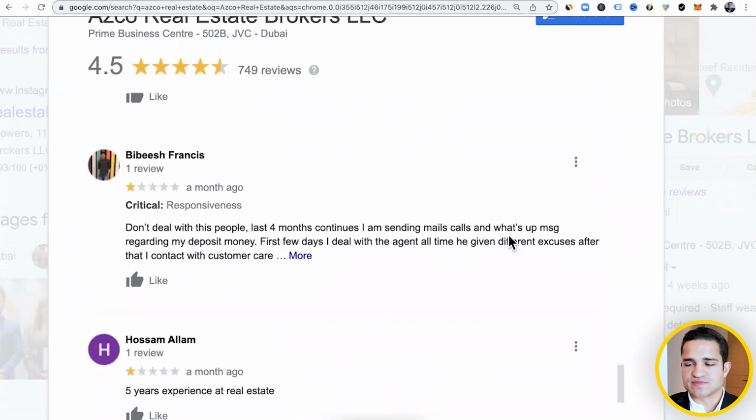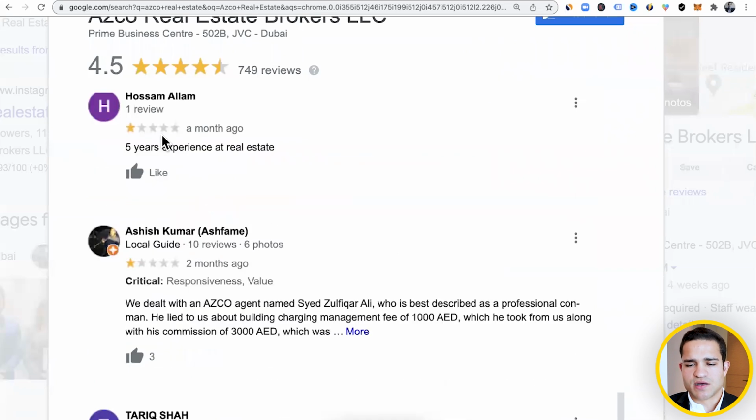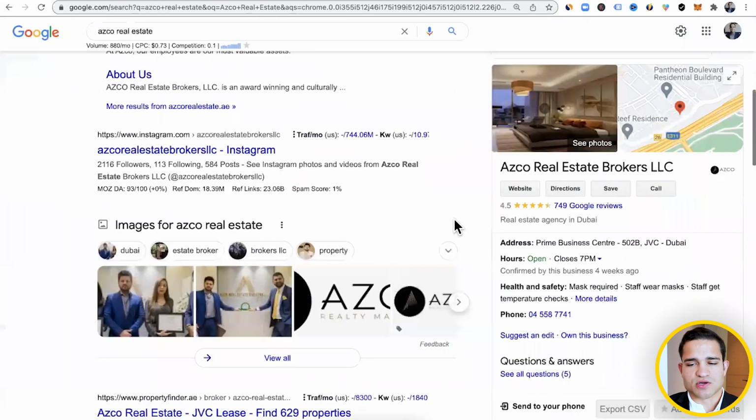Last 4 months continuous, I'm sending mails. First few days, okay, so he didn't get back his deposit money. That might be a problem. I don't know what this is, a 1 star. So he lied to us, so this is pretty bad. So I would go through these reviews. That's what I basically did when I looked at all these realtors.